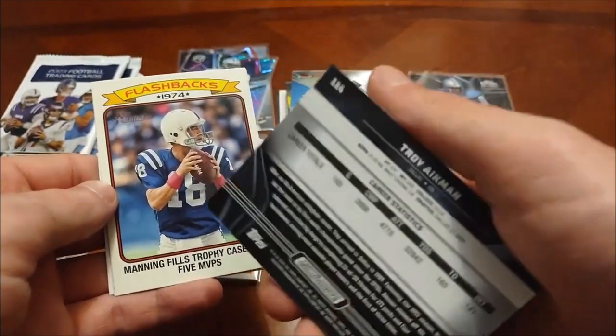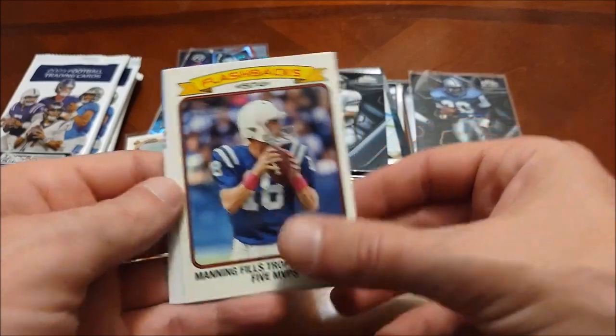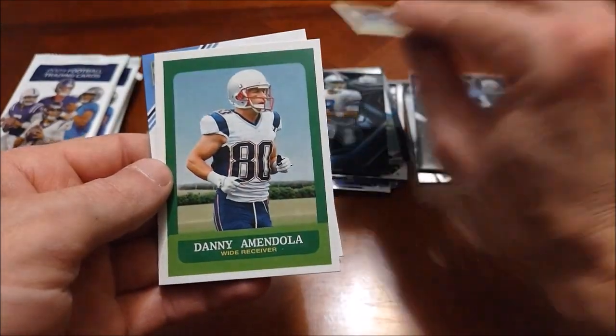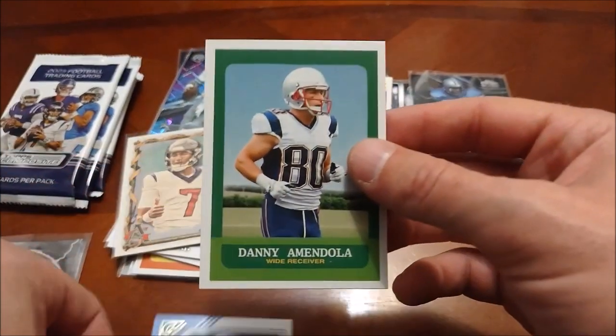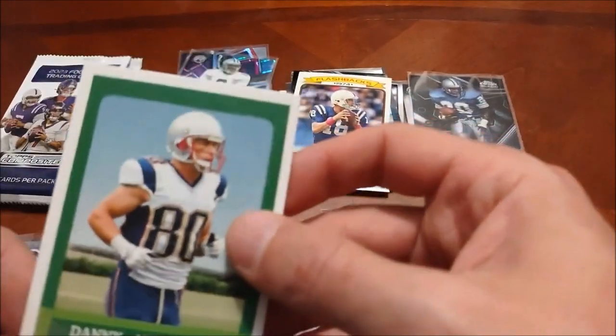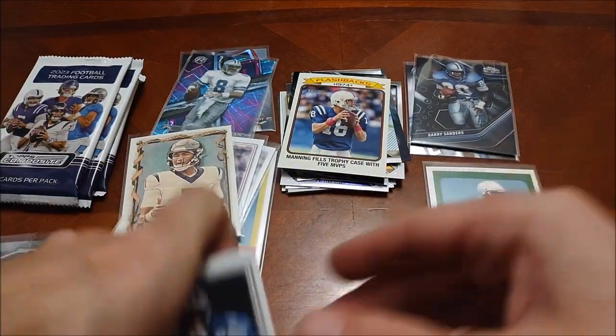Troy Aikman, black, just like the Barry we saw. Peyton Manning, Heritage Flashbacks. That one is an insert. So we've got, what, 3 inserts so far? And first one for the Pats collection. I'm not sure how many Patriots are in here. Probably not too many. Danny Amendola.